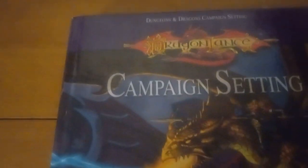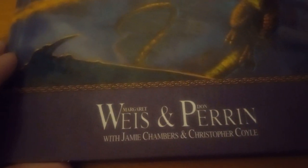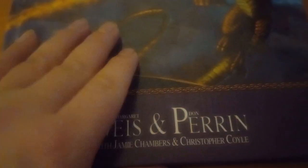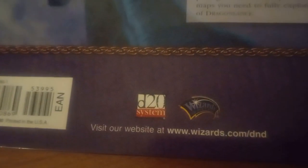But I'm excited. This is 3.5. I'm a 3.5 guy. So let's get into it. Here we are, getting a good in-depth look at the cover. Margaret Weis, Don Perrin, with James Chambers and Christopher Coyle. Got a nice little foreword here at the back. D20 system, Wizards of the Coast.